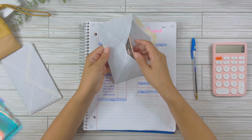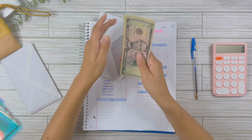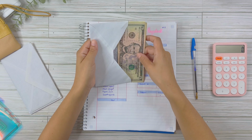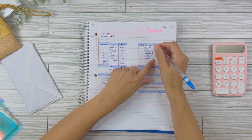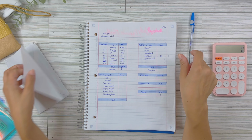I still have my $28 as I had from last week when we did the weekly check-in. So that is fine. I don't think I need to add anything extra. I think I'm okay with the $28 that's in there. So toiletries is not getting anything this pay period.